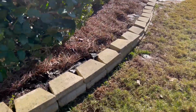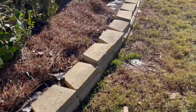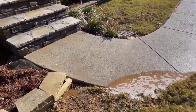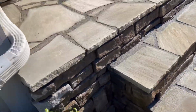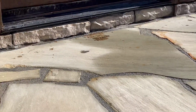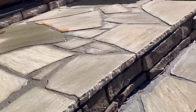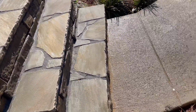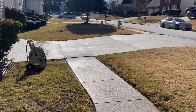I threw these in for the customer, or the client rather. Threw these in as a courtesy. And here's that stoop. I don't know what that is, but it looks like stain from that door. Guess they'll figure that out. But yeah, it turned out pretty good. Yes, indeed. You want it done right? Our pros.